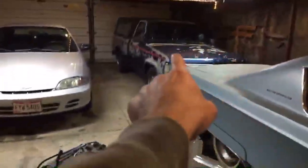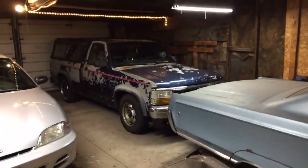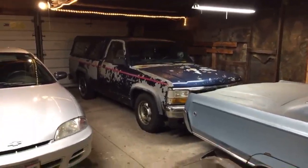And I'm assuming it's probably going to be that one that may end up needing it in the future, because that's the one that makes more power than it's probably supposed to.